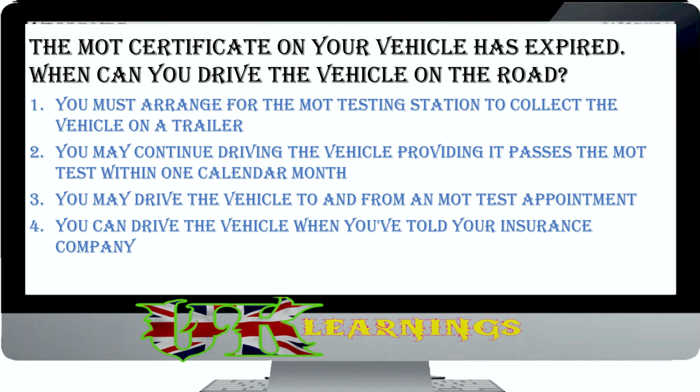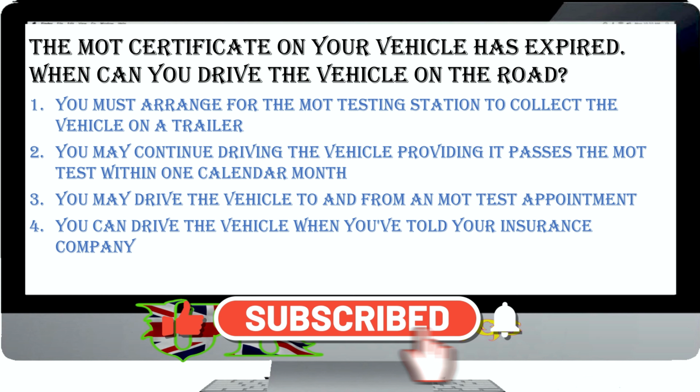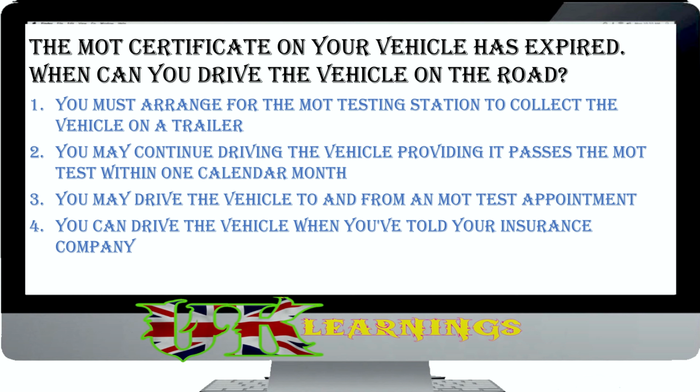The MOT certificate on your vehicle has expired. When can you drive the vehicle on the road? You must arrange for the MOT testing station to collect the vehicle on a trailer. You may continue driving the vehicle providing it passes the MOT test within 1 calendar month. You may drive the vehicle to and from an MOT test appointment. You can drive the vehicle when you've told your insurance company. The correct answer is you may drive the vehicle to and from an MOT test appointment. Vehicles that require an MOT certificate mustn't be driven on the road after the certificate has expired. Exceptionally, the vehicle may be driven to and from a prearranged MOT test appointment or to a garage for repairs required for the test.